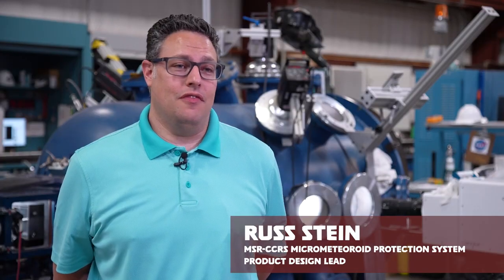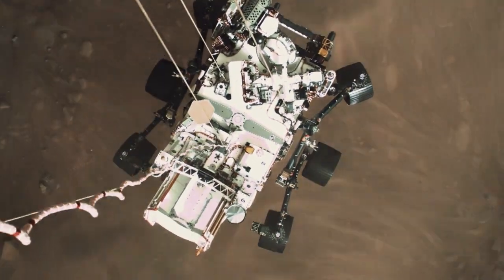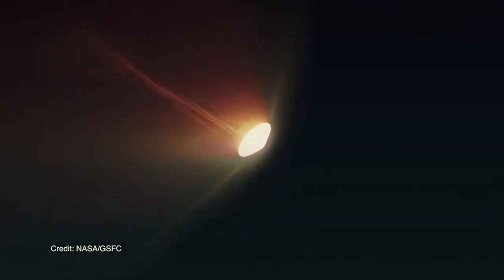There is a very, very large project underway right now that started not too long ago with the landing of the Perseverance rover on Mars. I am a system engineer for the capture, containment, and return system. This system is the NASA payload, which is basically responsible to bring the Mars samples back to Earth.